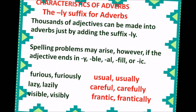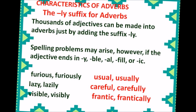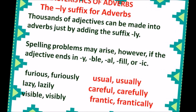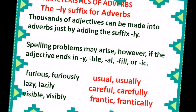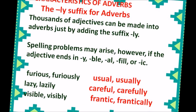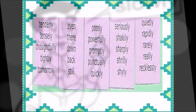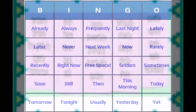The ly suffix for adverbs. Thousands of adjectives can be made into adverbs just by adding the suffix ly. Spelling problems may arise, however, if the adjective ends in y, ble, al, ful, or ic. Furious, furiously. Lazy, lazily. Visible, visibly. Usual, usually. Careful, carefully. Frantic, frantically.